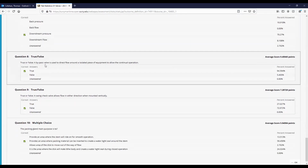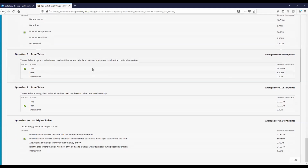True or false, a bypass valve is used to direct flow and isolate a piece of equipment to allow operation to continue. All right, that answer is true. It's a bypass. You are bypassing a certain piece of equipment.